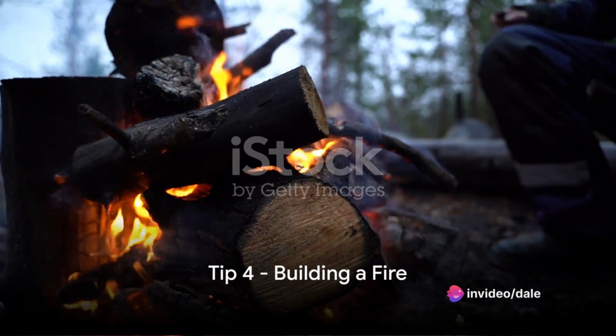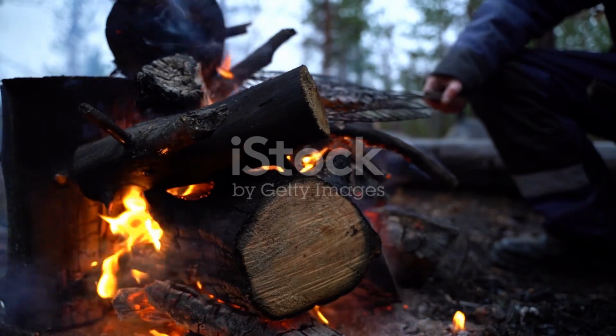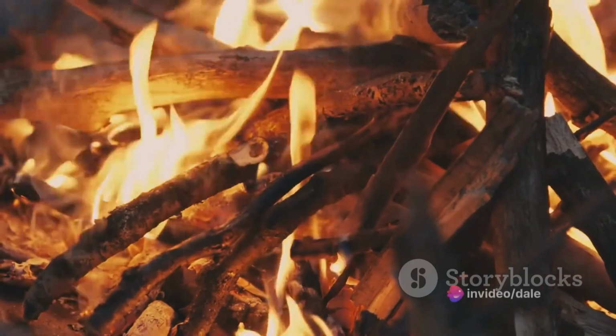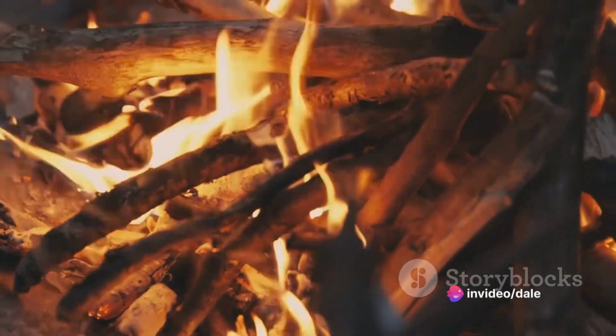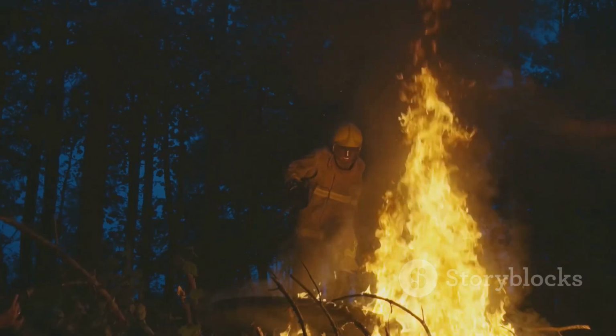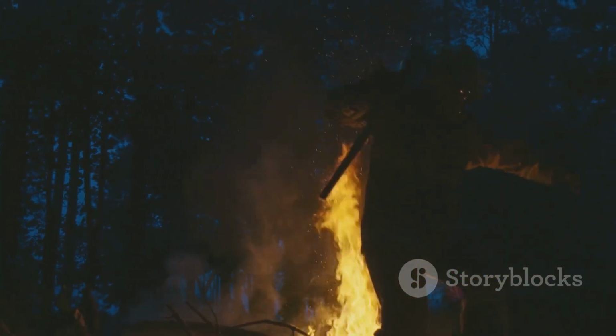Fourthly, a fire is not only a source of warmth but also a signal for help. Indeed, fire is a crucial survival tool. It's like a best friend when you are alone in the wilderness. It provides warmth, warding off the chill of the night and any potential predators. It cooks your food, making it safe to eat and easier to digest. And of course, it serves as a beacon, a light in the dark that could lead rescuers to your location.